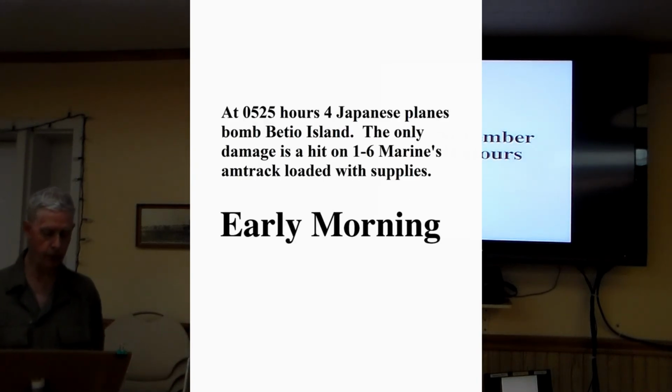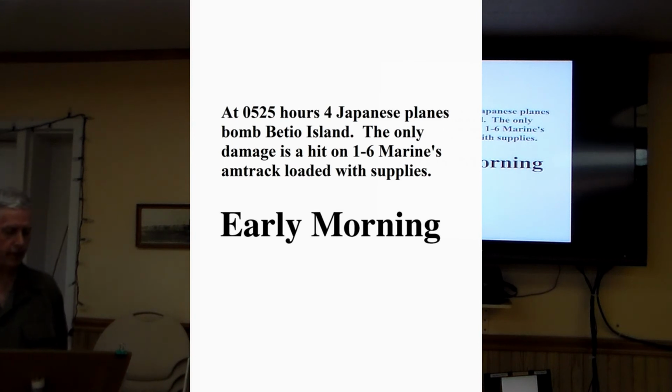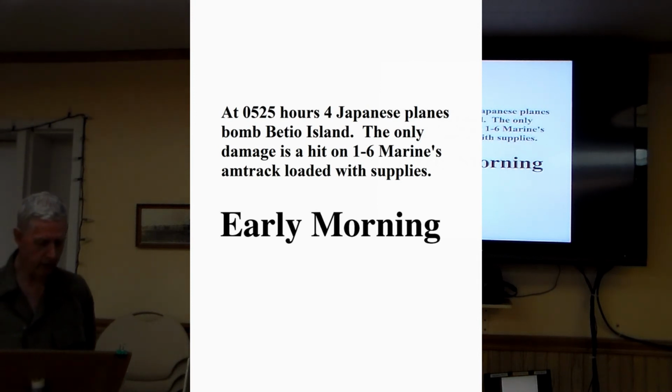USN screening destroyers report unidentified aircraft approaching. Commander Shibazaki sent a final message to Tokyo. Our weapons have been destroyed, and from now on, everyone is attempting a final charge. May Japan exist for 1,000 years.